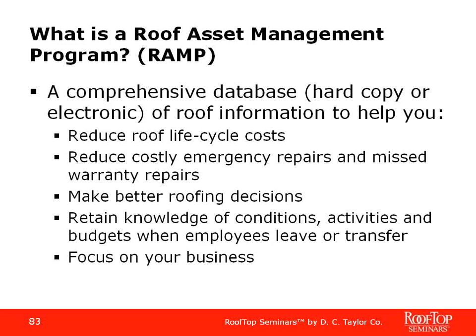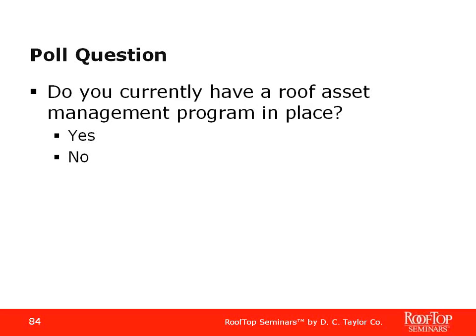It's going to help you reduce costly emergency repairs and missed warranty repairs by identifying ahead of time what some of these issues are. And it's going to allow you to make better roofing decisions by knowing what the problems are. Along those lines, it's also going to assist you in retaining your knowledge of the conditions, the activities, and the budgets when employees leave and transfer. I know from experience working in the self-storage industry, certain people are bouncing between 2, 3, 4 different locations, and person 1 may not be as familiar as person 2 on that facility. So this is a really good tool to have on site or available online, so this way you can track those issues. Quick question: how many folks out there have a roof asset management program in place?